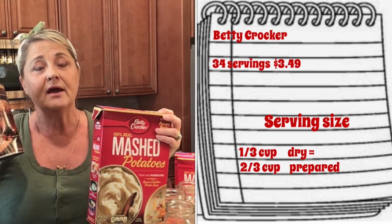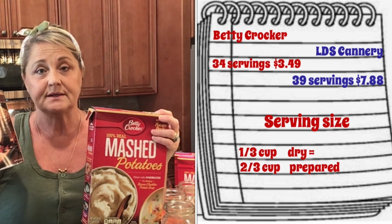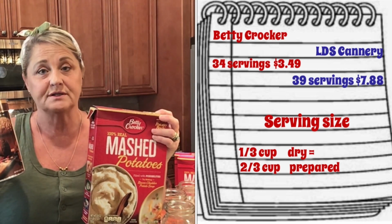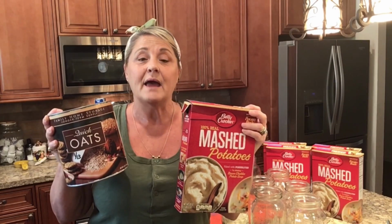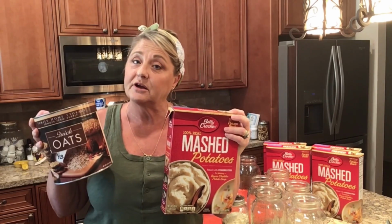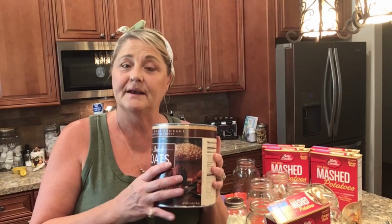Now at the LDS cannery, their number 10 can of mashed potatoes is 39 servings, so a little bit more. It's a third cup dry weight and 2/3 cup cooked weight. So you're getting about 5 more servings from your LDS cannery. You can go online and purchase for $47.30 a case plus their freight. Like I said, Mary Gallagher had said that she's purchased it and their freight is relatively reasonable. So our potato flakes from the LDS cannery break down to $7.47 for a can.